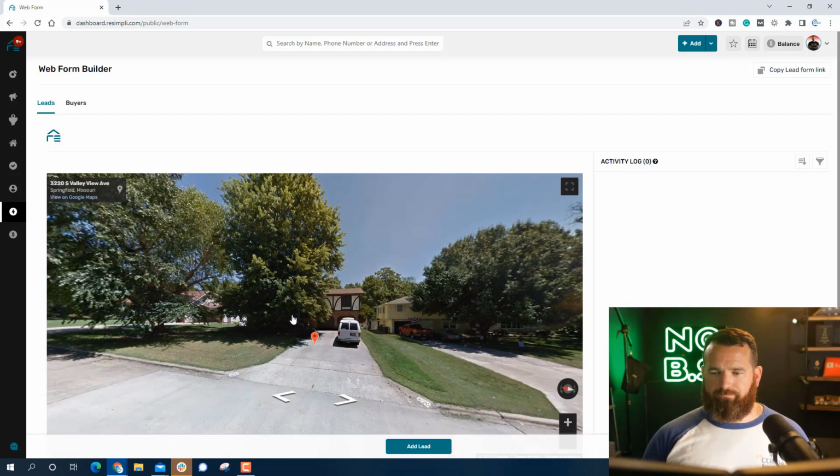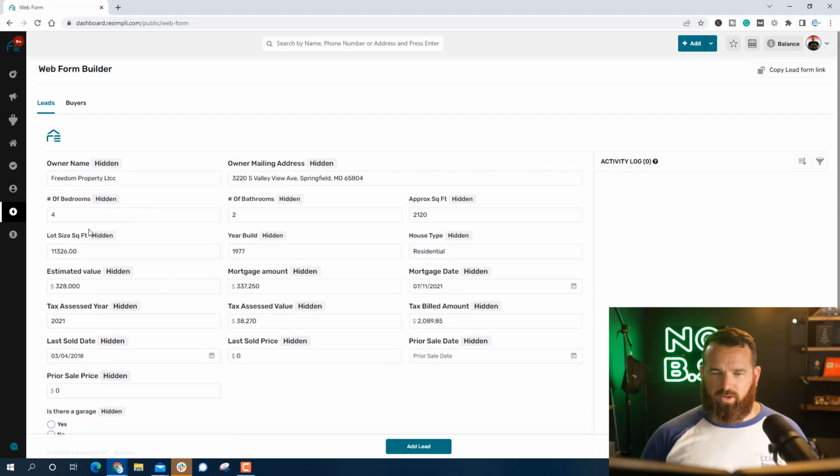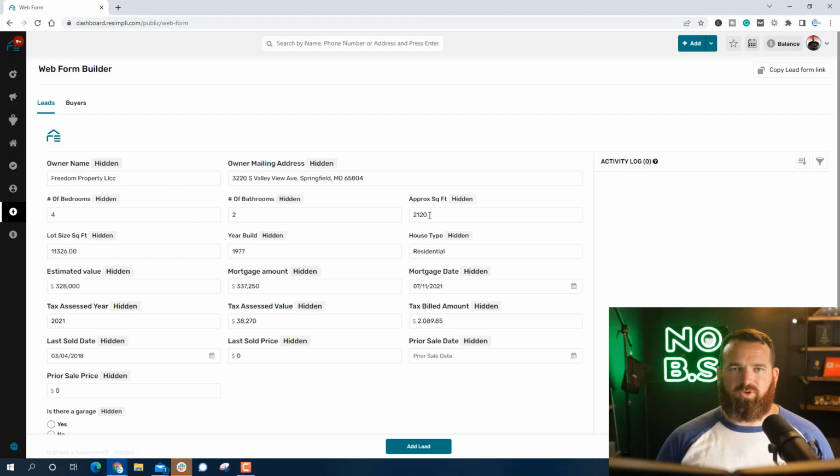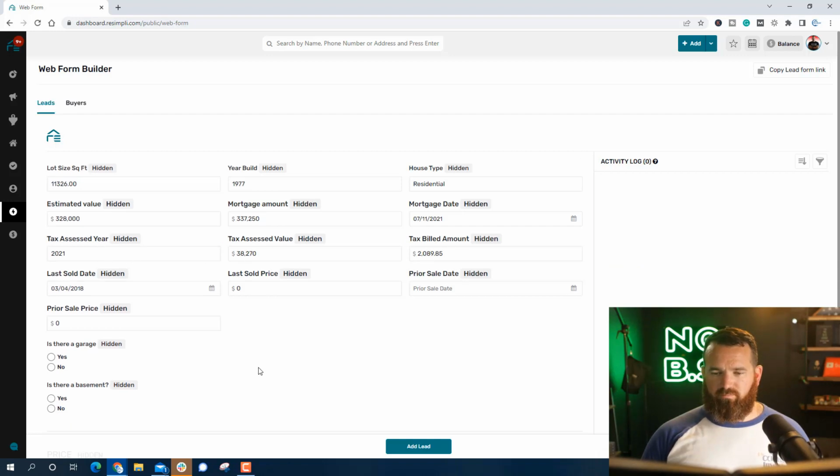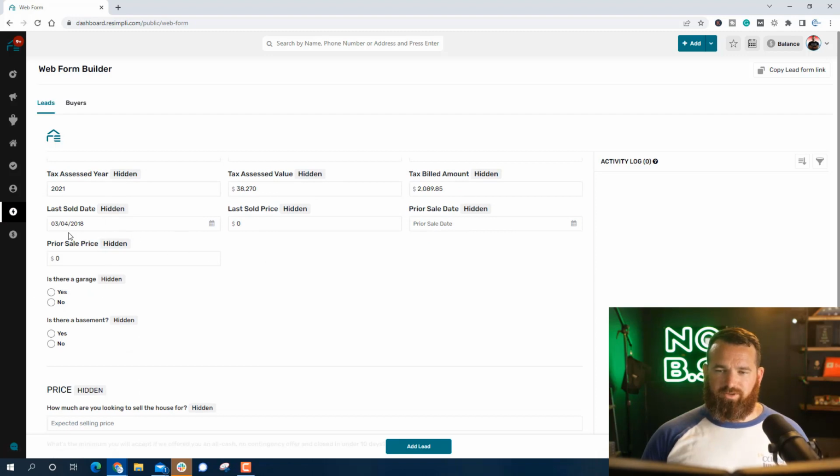So once the address goes in, it pulls up a picture of the property, and then it'll auto-populate, hey, it's a 4-bed, 2-bath, 2120 square feet. That's actually wrong because the basement's been finished out now, so it's actually a 6, 2.5, like 4,800 square feet now. But anyway, lot size, year built, residential, estimated value, just appraised for $97,000 more than that, mortgage amount, and all the information, right? So you have basic stuff. Last sold 3/4/2018. Okay, so it's not always the most accurate, right? That's because Missouri is a non-disclosure state, because I bought this in 2021. But it is what it is.